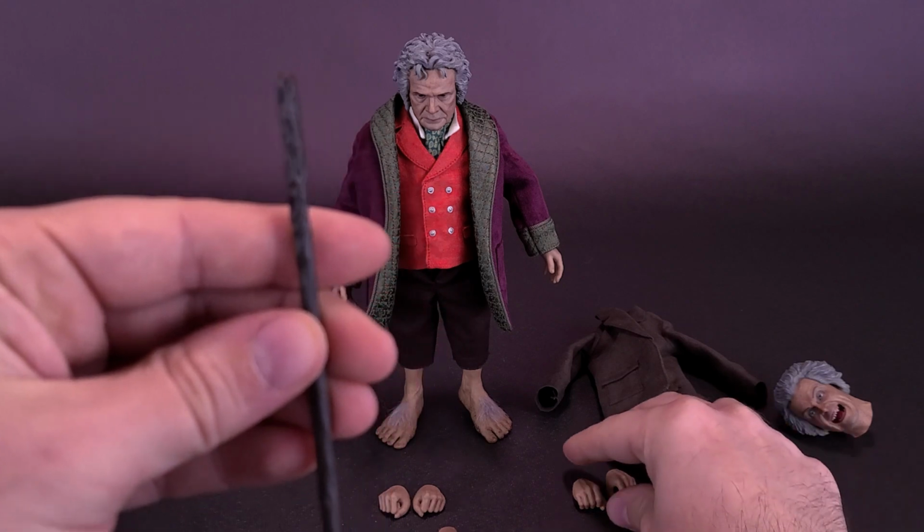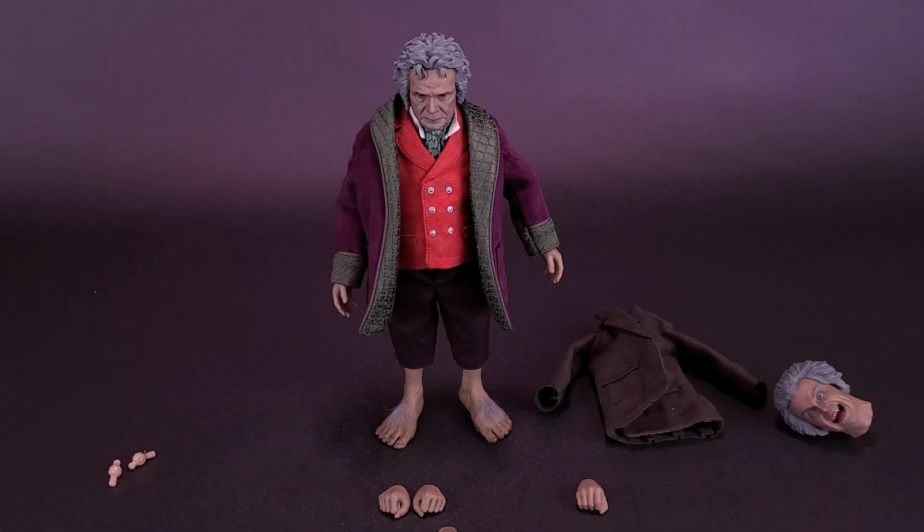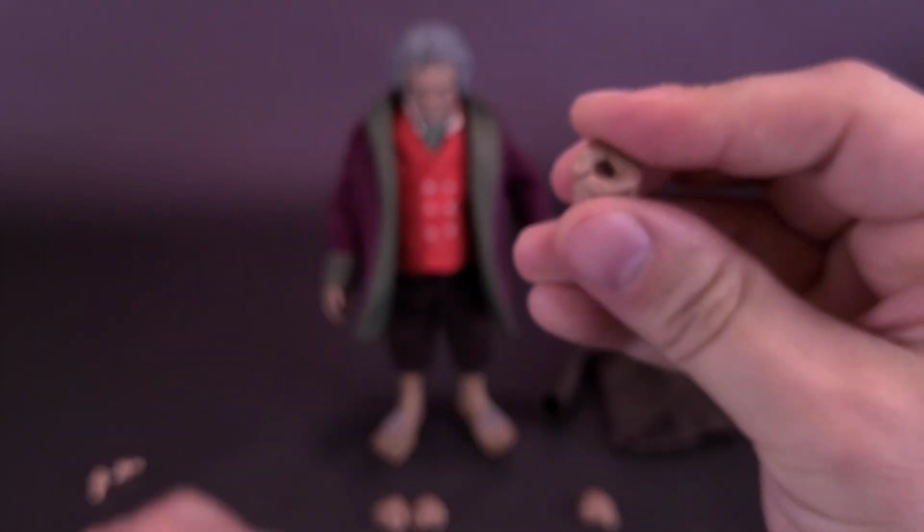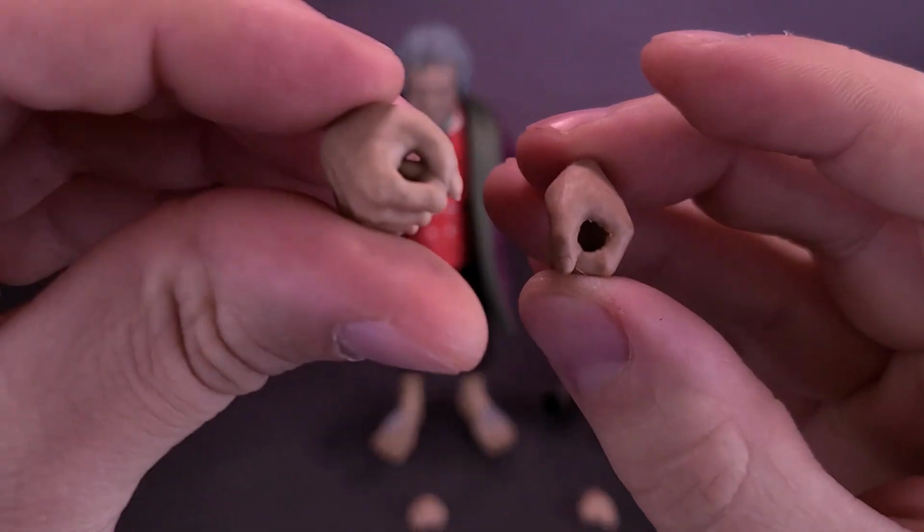Now, he does have, again, hands for that. So, again, right now, I've only got relaxed hands. Not really going to be doing much of anything. But he does have closed fists of an open variety. So, again, I'm just going to show you the difference between the two. He comes with fists that look like this.